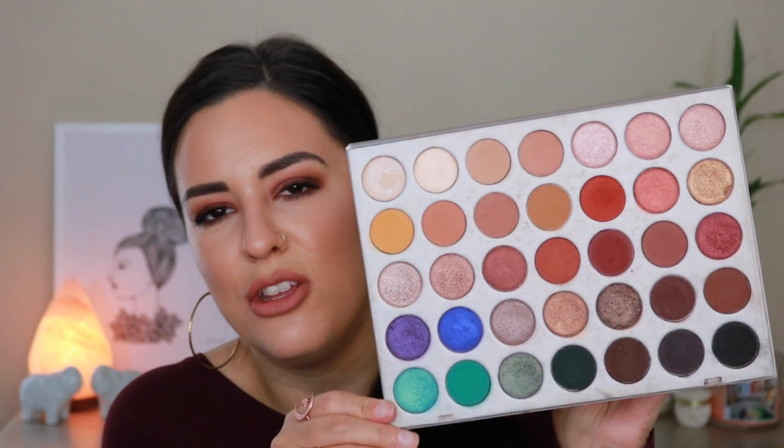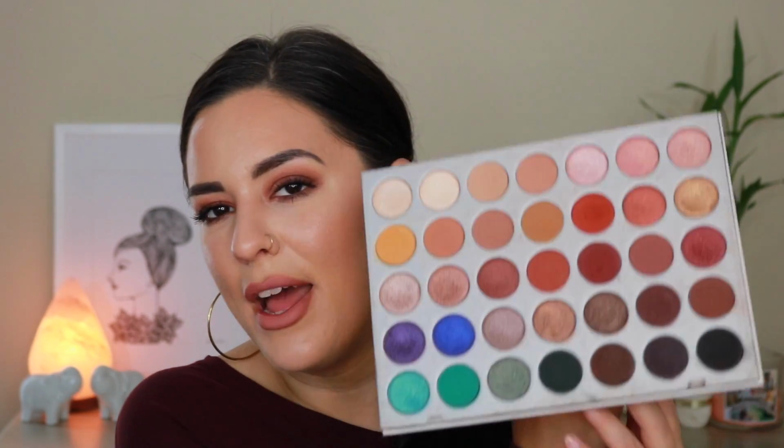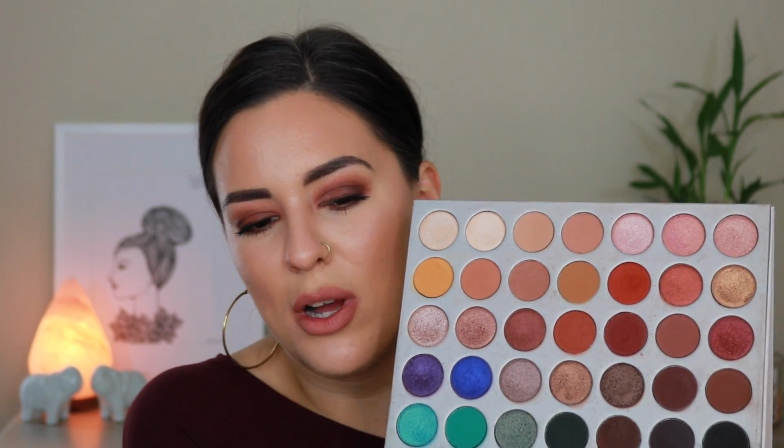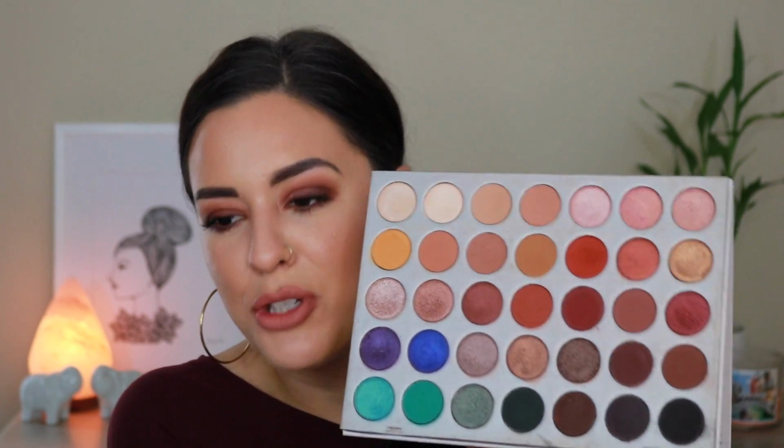Jaclyn Hill palette. Obviously, I'm going to keep this one. I love this palette. It has been used and abused. It is so dirty and disgusting. I need to take a makeup wipe to this. But this is a palette that I recommend to everybody for the price, the collection of shades. If you are someone who just wants simple makeup, but you want to have those options.